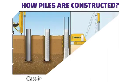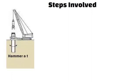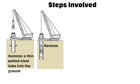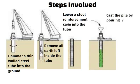Piles can be either cast in place or precast driven piles. First, let us understand steps involved in cast-in-place piles. It starts with hammering a thin-walled steel tube into the ground. Remove all earth left inside the tube. Lower a steel reinforcement cage into the tube. Cast the pile by pouring wet concrete into the tube.